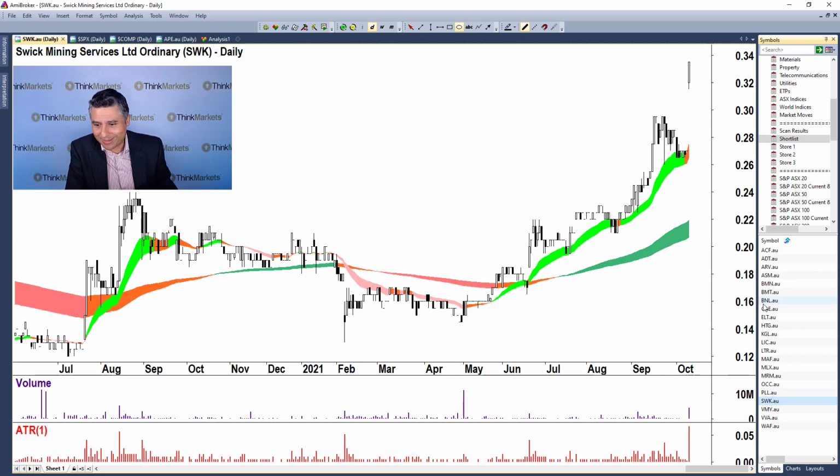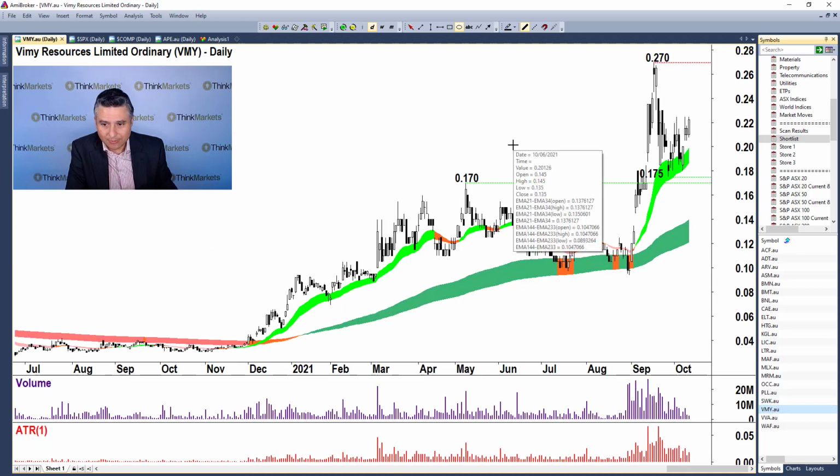This one is Sweet Mining. I think that's in that same boat as Canada. Looks fantastic. And look, it was literally like a little tick, tick, tick, tick, tick, tick, boom here. And maybe you'll get another chance coming up. So keep an eye on that one. I think that one looks very interesting.